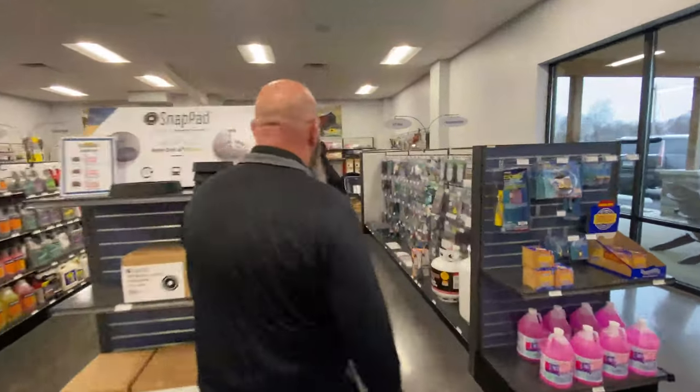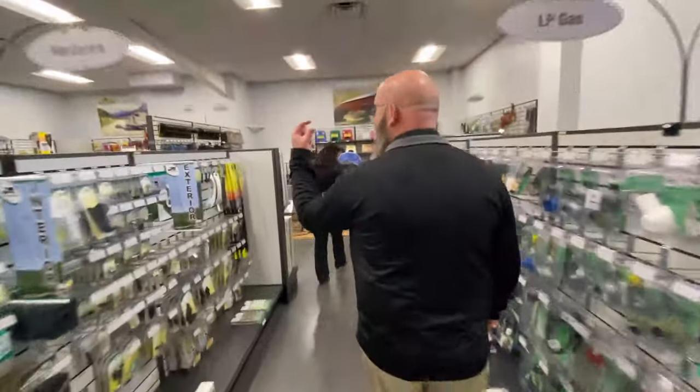She's on the move today. Her legs are like this long, but she walks really fast.